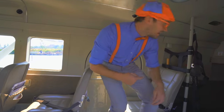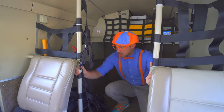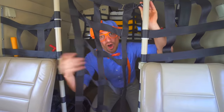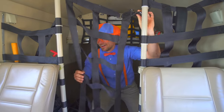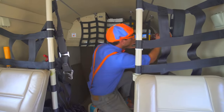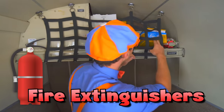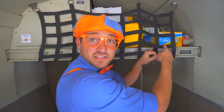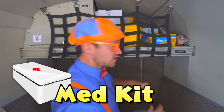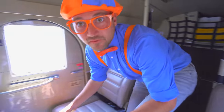Whoa, check out back here. Wow, this is a cargo area. Look, oh, hello. You can put a lot of luggage back here. Ooh, and there's also a fire extinguisher. Ooh, and there's some motion sickness stuff. We won't need that today. Ooh, a med kit. So many cool things. Whoa. Let's look up front.